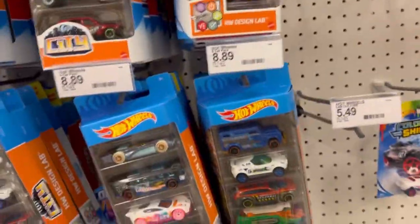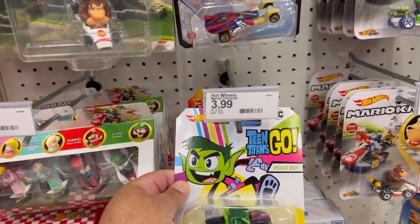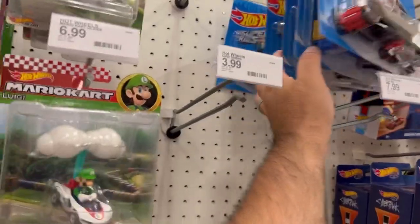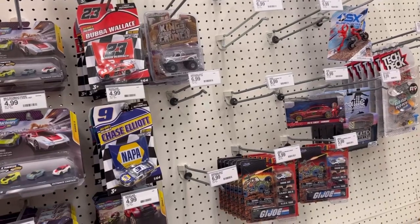Let's take a look at these 5-packs. Looks like there's nothing new. Nothing new over here either. And let's see, Mario. And some of these pop culture stuff. Teen Titans Go. Marvel. Some Hot Wheels Super Rigs. Monster Trucks. All right, guys. So looks like that's pretty much it. Everything else is pretty empty over here, as you can see. So that's pretty much for this store. I'm gonna head on to another store, and then that'll be the end of my hunt for today.